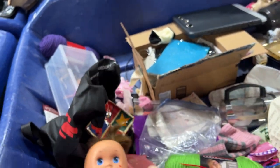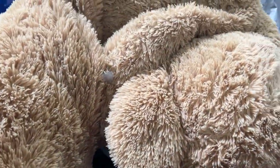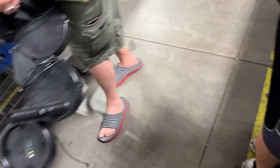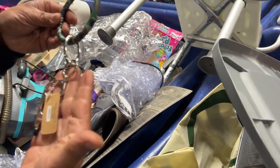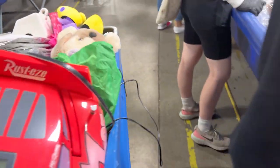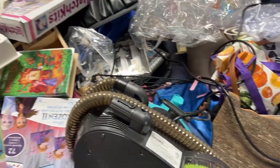Hello. There's a big bear here. Okay. Big bear. Big pillow. We gotta do something about this. What do you know? That looks like a keychain and maybe a bottle opener. So you have your bottle opener on your keychain. It's a good one. Good for camping.